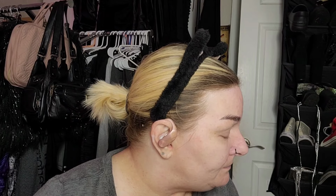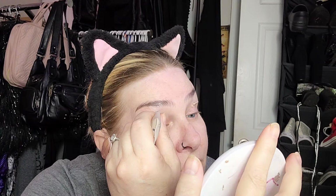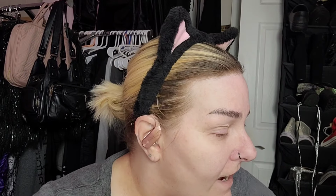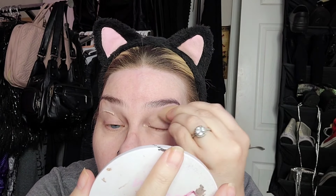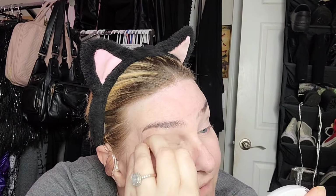Then I'm going to go into my Ulta Beauty eyeshadow primer, or eye primer. I'm just going to put a little bit on, this comes out thick too. I'm going to use my little tiny beauty blender and blend that in. I still haven't decided if I like this eye primer. I just wish it was lighter. I'm going to put a little underneath too, because I will be putting a little bit of eyeshadow underneath. Nothing major. I just wish it was a little bit lighter, but I do like it.